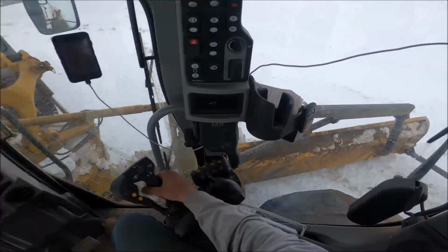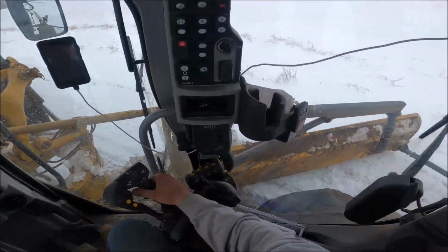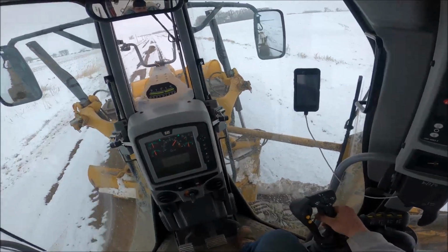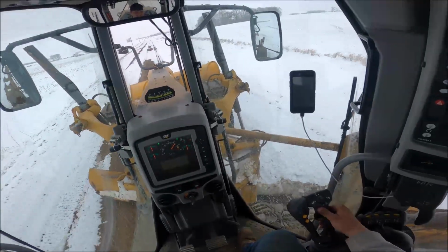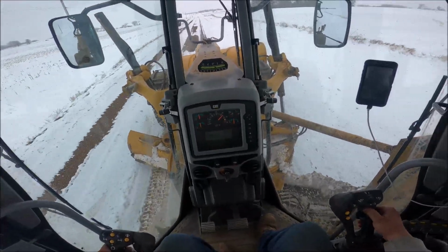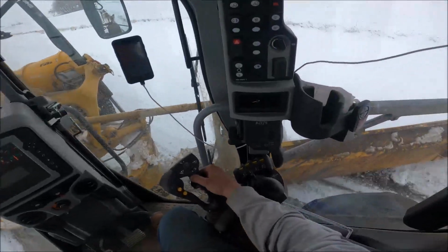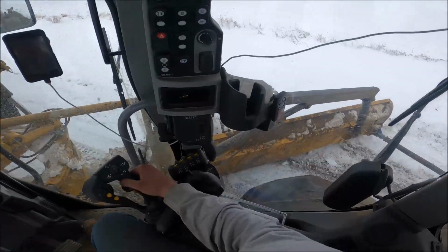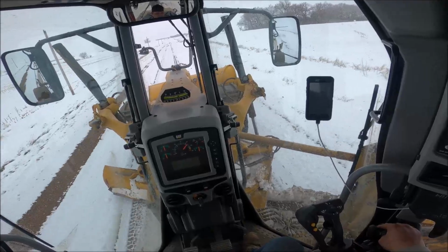I've just been kind of carrying my wing the best I can, but yeah, roads aren't real bad, but there's spots where there's 6-7 inches of snow wherever it's sheltered, and had a couple spots where it drifted pretty good. So getting them cleaned up and hopefully be back out blading next week. But it's gonna take a little bit to get all this crap to melt. Gonna be a slow process.